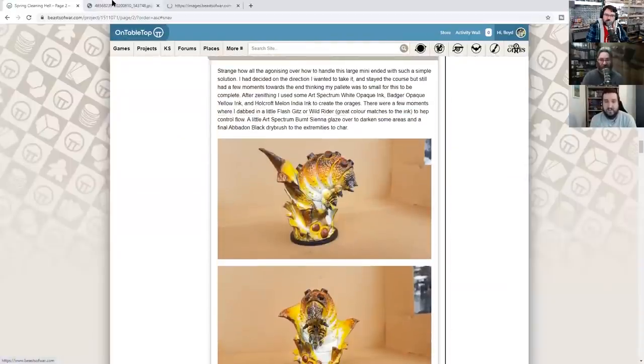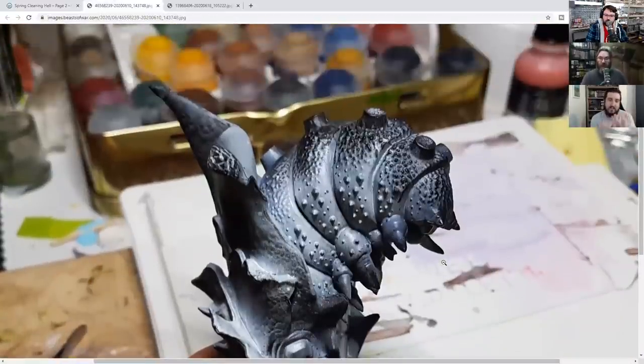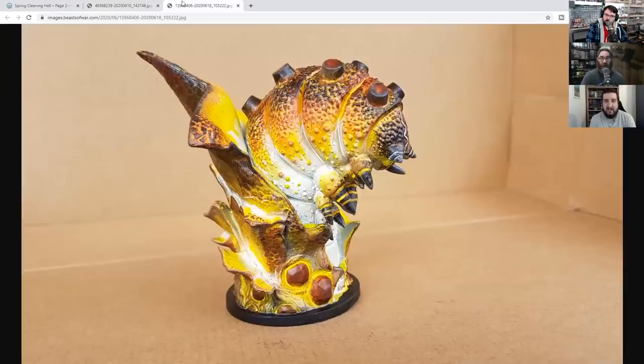That's that kind of reverse styling. It's like a reverse zenith, essentially. Yeah. You know, the highest points are the darkest in this case, because you have that lava feel.